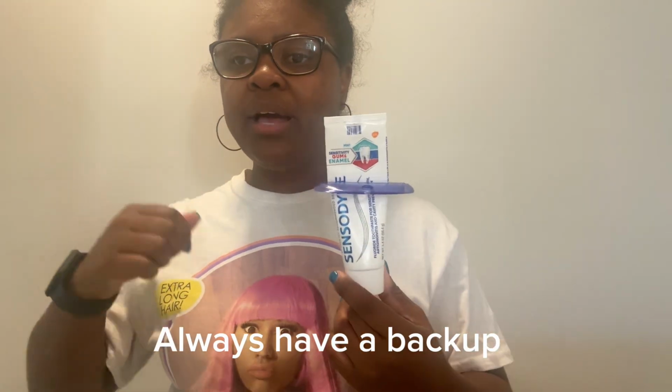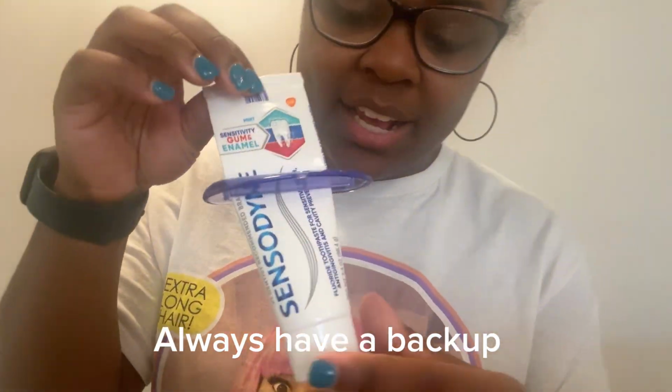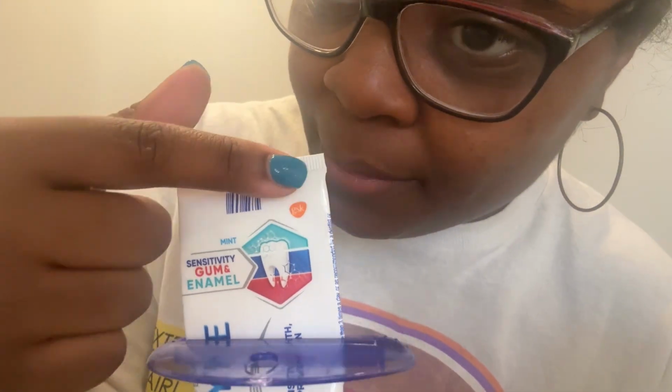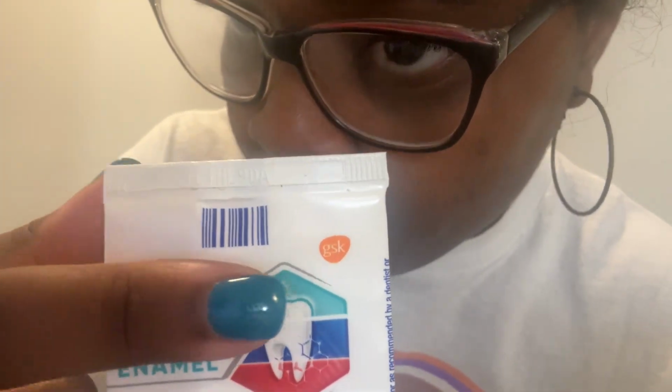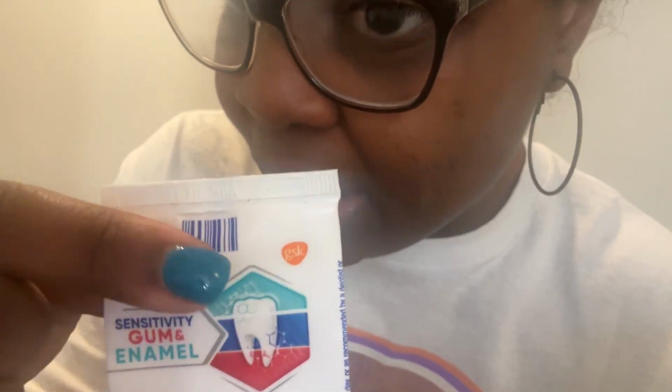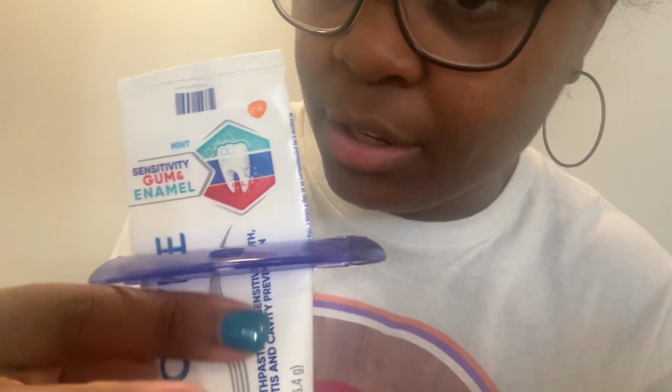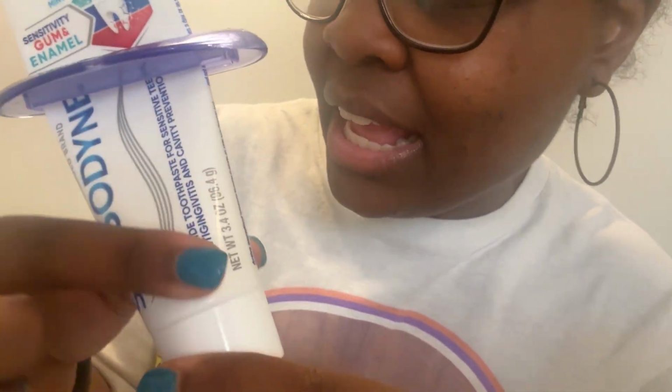But that's why I haven't opened this one yet, because I already have one, but I went ahead and picked up an extra Sensodyne. Anytime I go hygiene shopping or shopping, I try to remember to pick up an extra toothpaste, especially when I get halfway like this, because I've already used half. So I guess you could say from up here where the blue barcode is, or the orange dot, all the way to where this purple thing is, that's how much I use. So from right here underneath and down, I have left. But it doesn't take a lot.